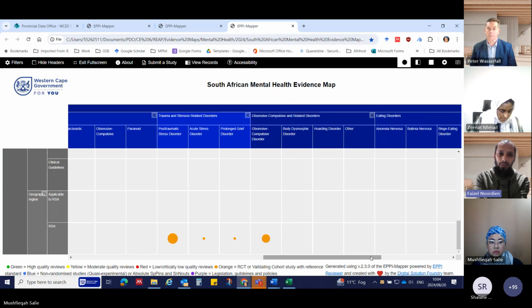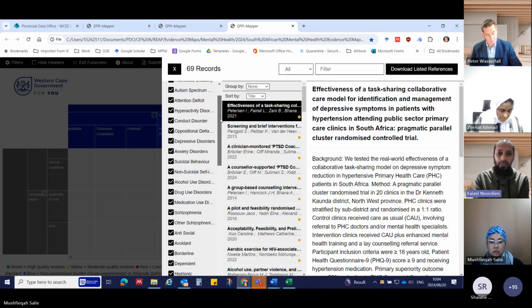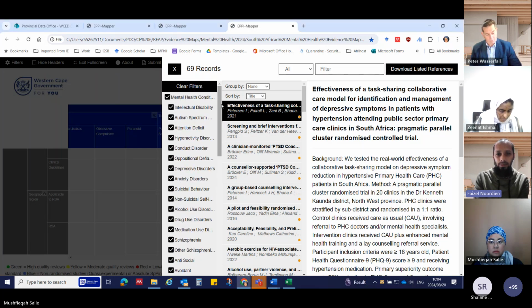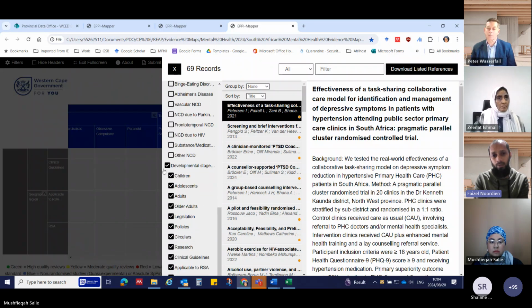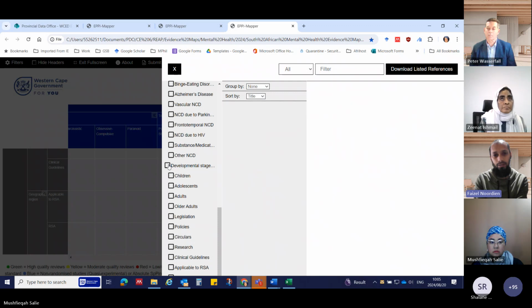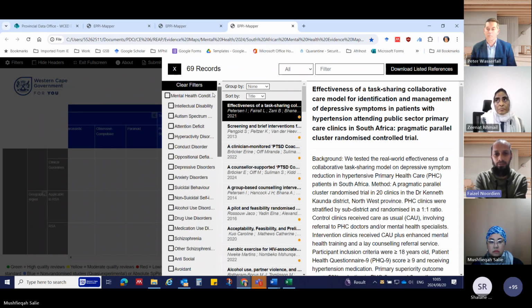Currently, the evidence map is home to about 60 pieces of evidence. At this point, all of this evidence is research, and specifically randomized control trials or RCTs. But the idea is that this evidence map will be living, so there will be updates every 6 months or annually. Unfortunately, the sourcing, reviewing, and grading of evidence takes time. But the map will be updated with new research, other types of research and circulars, policies, etc., as they are updated and reviewed.